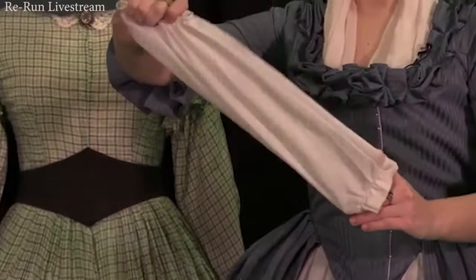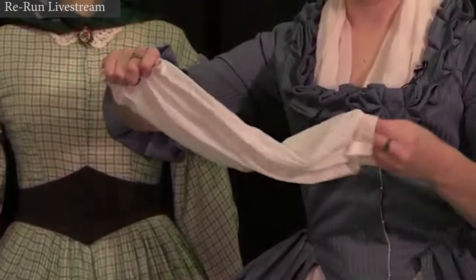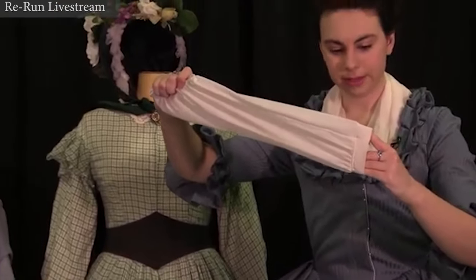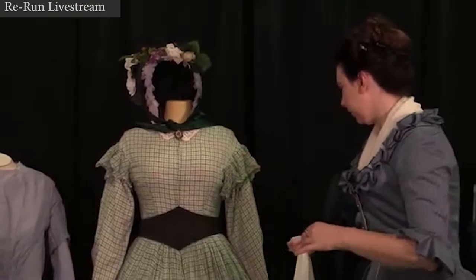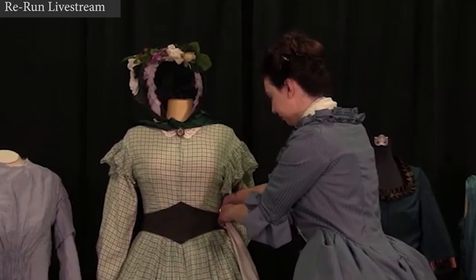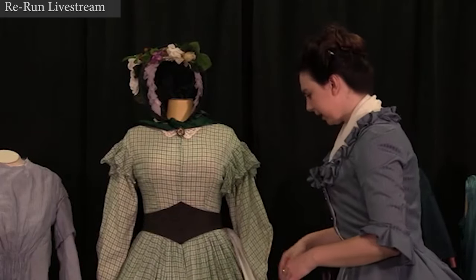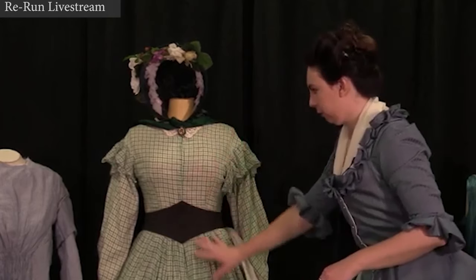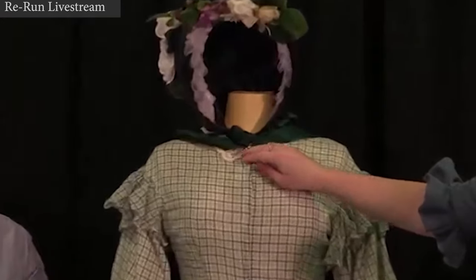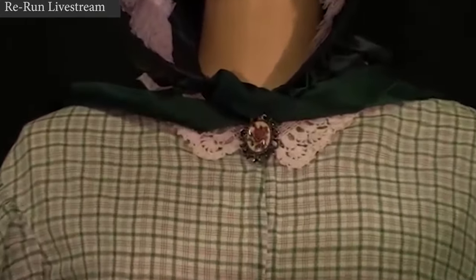You would just tie it up over your elbow, and then it would go down to your wrist here. So you can just do that. We're just going to tuck that in there. There we go. So you don't have to wash your entire dress. Your collar is also going to be detachable, so you can wash your collar if you get that dirty.